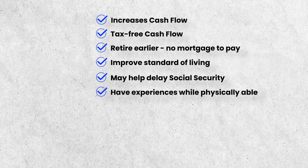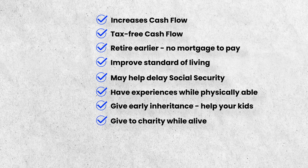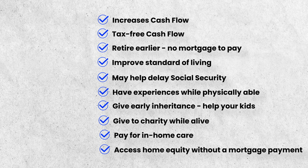It can allow you to live your best life now and have experiences while you're physically able. You can give inheritances early for your child to go purchase a home or for your grandchild to attend college. It allows for charitable giving while you're alive to see the results of your generosity. It can pay for in-home care so that you can remain in your home longer. And it's the only means of accessing your home equity in retirement without taking on a mortgage payment.